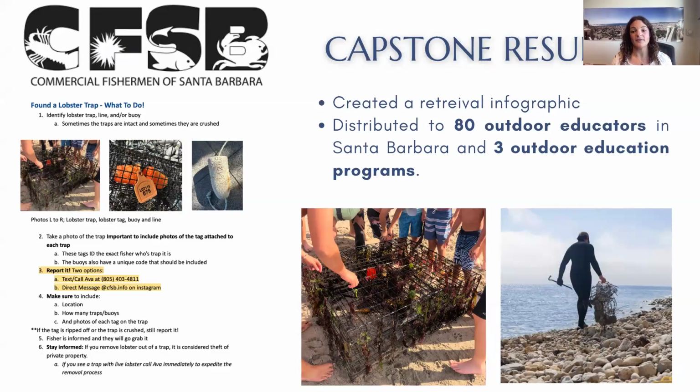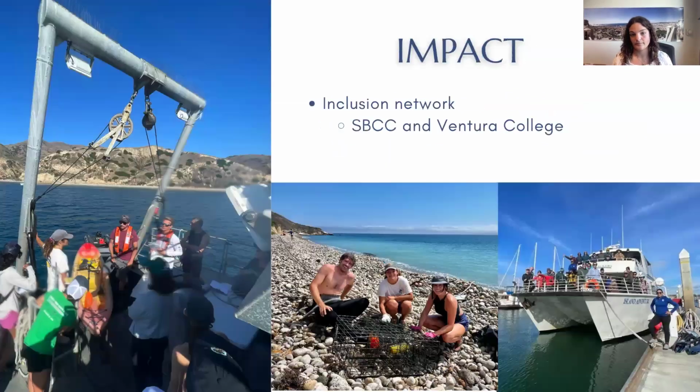And during this time, I was living with 2 outdoor educators who kept finding traps on the beach with their classes. So I created this retrieval infographic on the left and shared it with 80 outdoor educators in 3 outdoor education programs. That has resulted in trap reporting, where the fisher is notified to retrieve their gear, and the process is facilitated by CFSB.